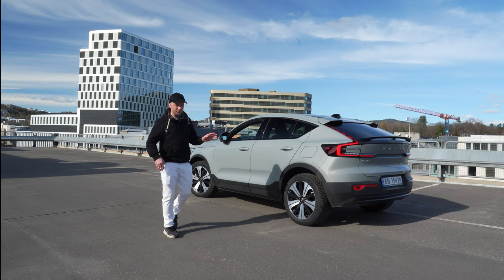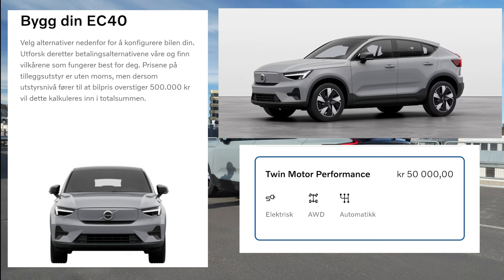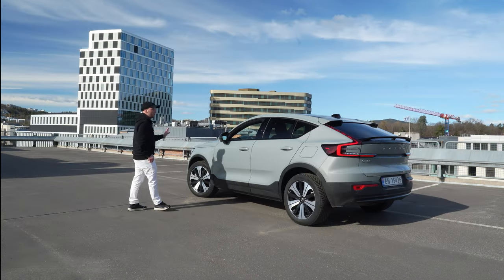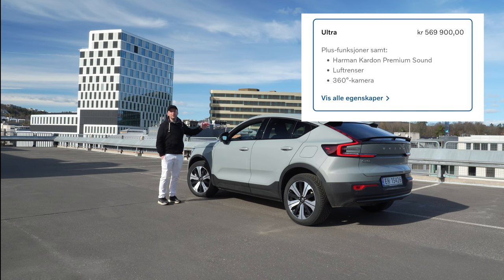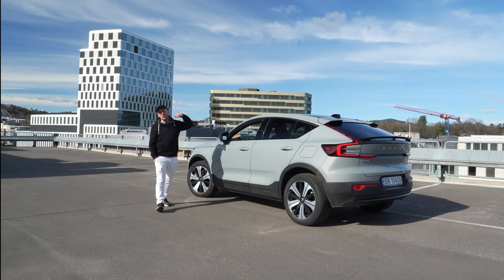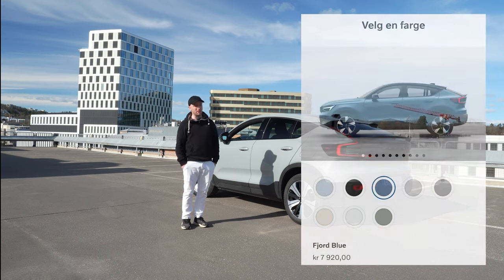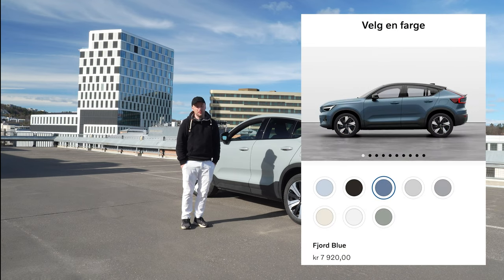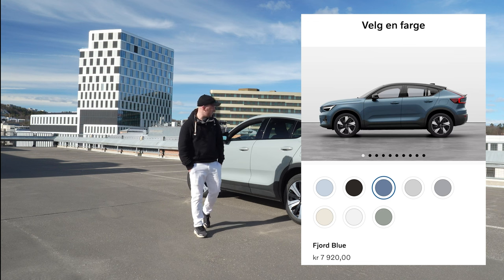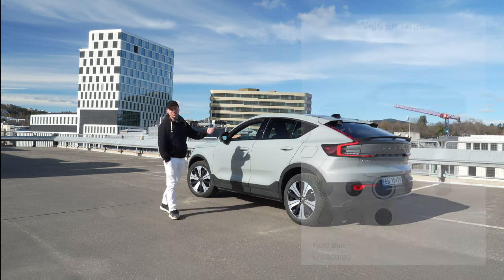The sticker price, because if I want a C40, Model 25, I want the Recharge Twin Performance. So all-wheel drive, 442 horsepower. Then I want it in the Ultimate spec. And I know you don't have to go for the Ultra or the Ultimate spec, but I want the Harman Kardon stereo, I want the panoramic roof, I want the 360 camera, I want the park sensors. So we have to go for the Ultra. And then we have to add a metallic color. I'm not sure what color I should go for, because Volvo is still working on the 50 shades of gray. So we basically just have one color. We have the Fjord Blue metallic. So that is an additional like 6,000.